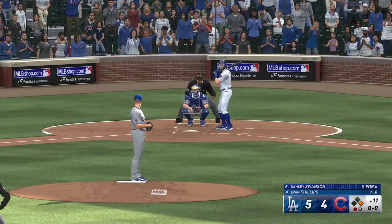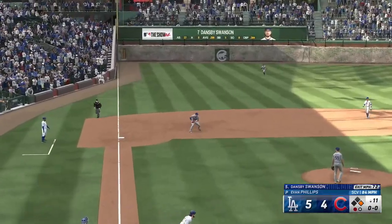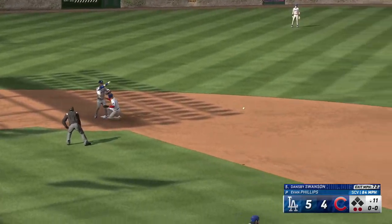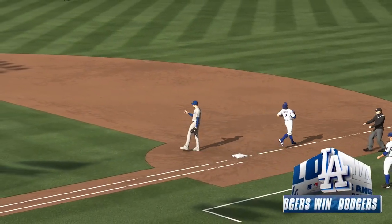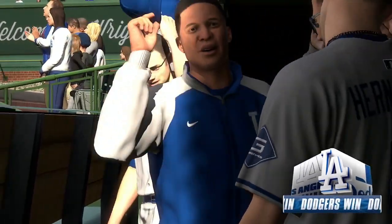0 for 4, two strikeouts and two groundouts. Maybe a two ball. 5, 4, 3, and that's the ball game. Nice work out of the bullpen for that first MLB win, Boog.